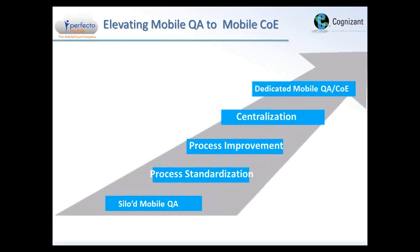Final slide before we move to the demo, Clay, is how to elevate the mobile QA to the mobile center of excellence. So take it away, Clay. Sure, you bet. And I know we're pressed for time, so I'll spend just a couple of minutes talking about the end game of mobile QA.